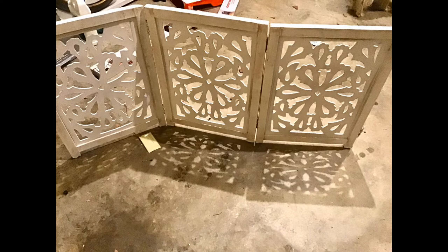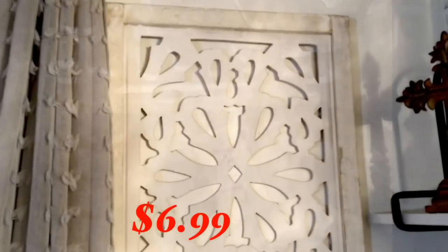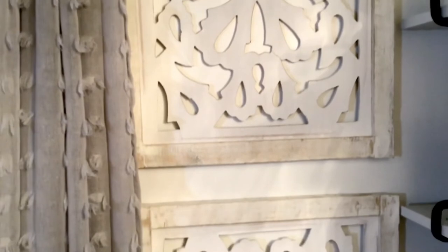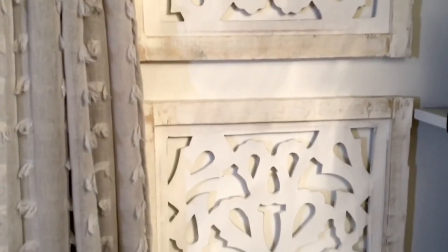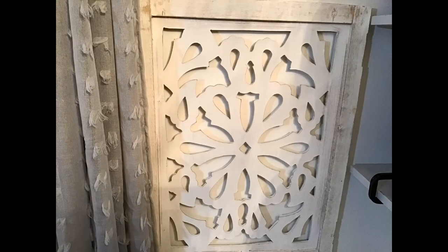Now, if you got an opportunity to watch my last thrift haul video, you will recall that I purchased from the thrift store this doggy gate, which I paid $6.99. I just took it apart and look at the beautiful sculpture that it turned out to be on my sidewall. I absolutely love it. Can you believe that this is a pet gate?